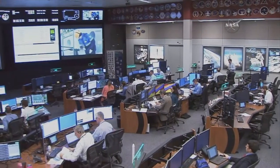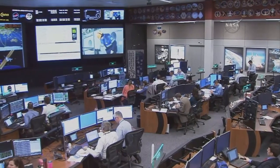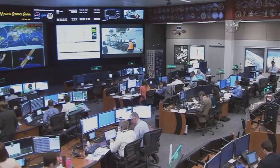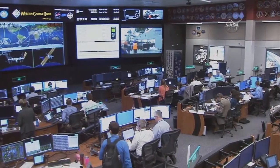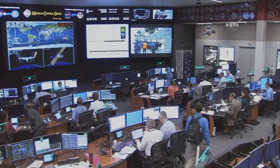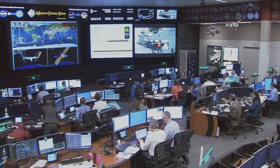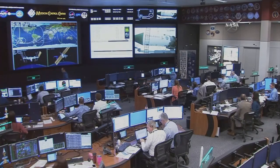Good day from the International Space Station Flight Control Room here at the Johnson Space Center in Houston, and welcome to our coverage of an unpiloted Progress resupply ship to the International Space Station, a launch that will kick off a night and morning of multiple visiting vehicles approaching the International Space Station as the pace of activity quickens for the Expedition 50 crew on board the orbital outpost.